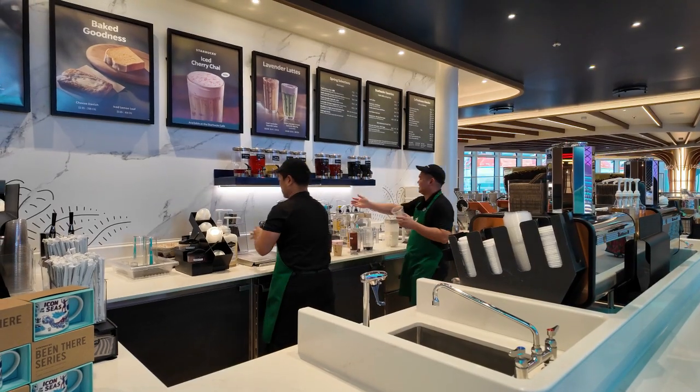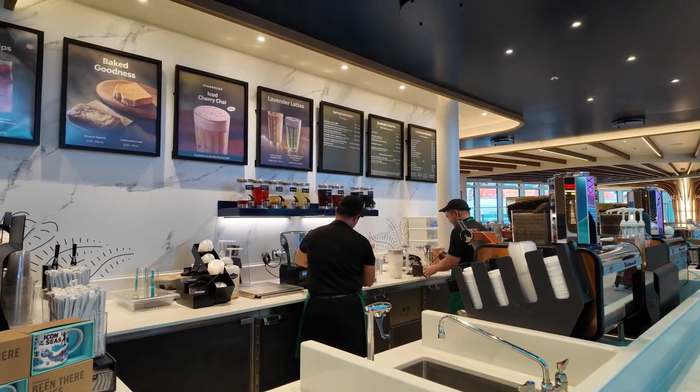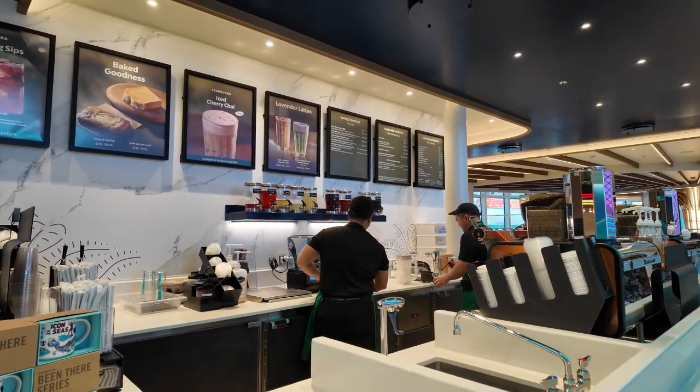You have Chops Grill, which is your steakhouse on board. Hook Seafood. You have Izumi Hibachi and Sushi, so you have sushi and hibachi. You also have Izumi in the Park, where you can just walk up and order rolls from a takeout window, which is very nice. Giovanni's Italian Kitchen and Wine Bar.